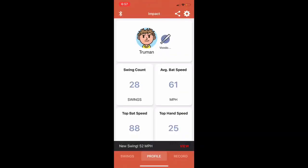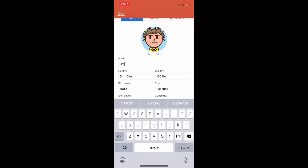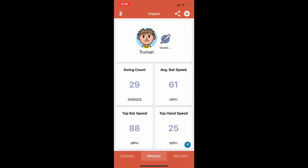Here's a pretty basic walkthrough of the app. This is the front page of the Garmin app. You can add people to it pretty simply. You just click on the pictures, you click on the add button, then you can change the name of the person. You can change height and weight. The only thing that really matters when you set it up is actually just the left and right-handed. You just got to make sure they're on the right way or the sensor won't read correctly.